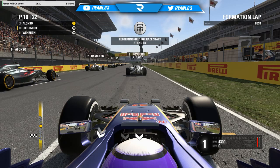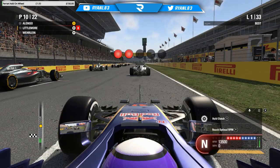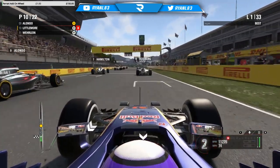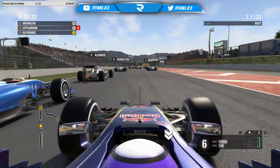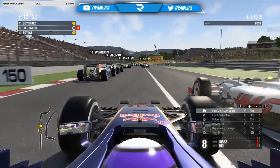So here we go. Right now, all of us are on the grid for the 5th round of this career mode. The lights are on. Round 5 of the career mode, live on YouTube. It is lights out and away we go, and it's a reasonable start there. Just bogged it a little bit. Can't change my engine map for some reason. There we go.